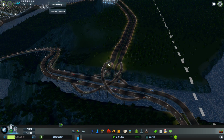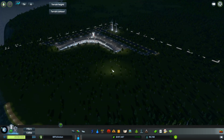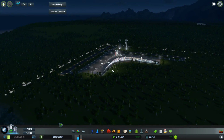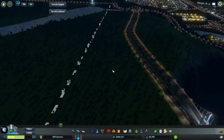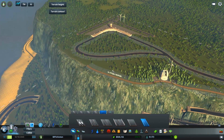No, they wouldn't be able to do it, would they? There's no way of turning around and going back. So we'd have to have roads coming off both sides. Yep, that's fine. There we go. All nicely lit up. Yeah, roads coming off both sides and roads going on both sides. Let me see what I can do about that. Well, let's see how that goes.